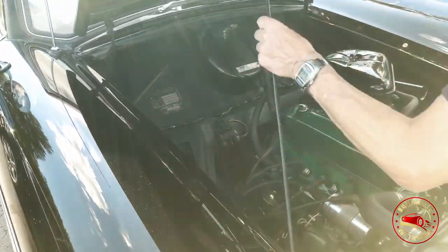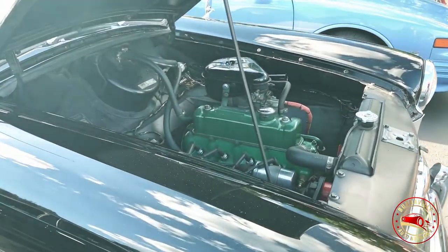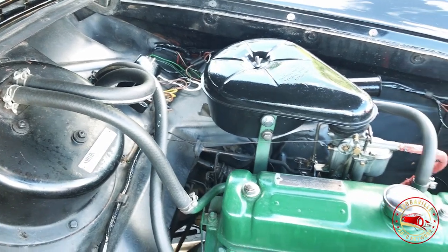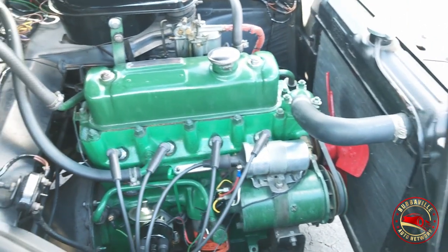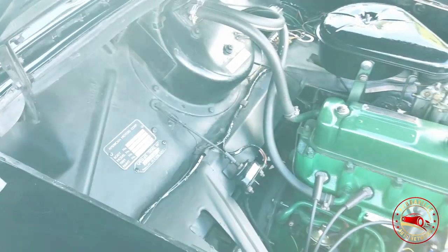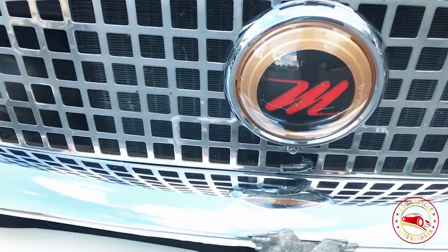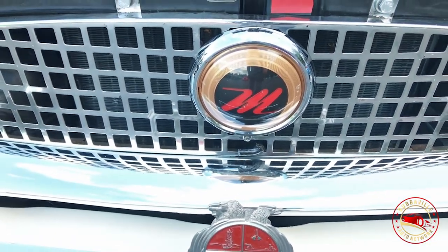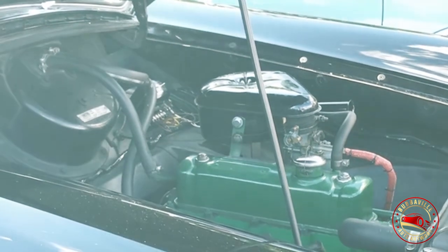So this is Nash. When they decided to come out with a second car after the war, people started moving out to the suburbs, and Nash thought they were going to need a second car that was very economical. So they did a test. They built one model that had no engine, but they brought it around to different markets, and people said they were interested. But then they decided, Nash didn't make a four-cylinder engine themselves. They had a big six engine for their big car. So they made a deal with Austin in England to provide the engines. So the whole driveline in this is Austin 7.